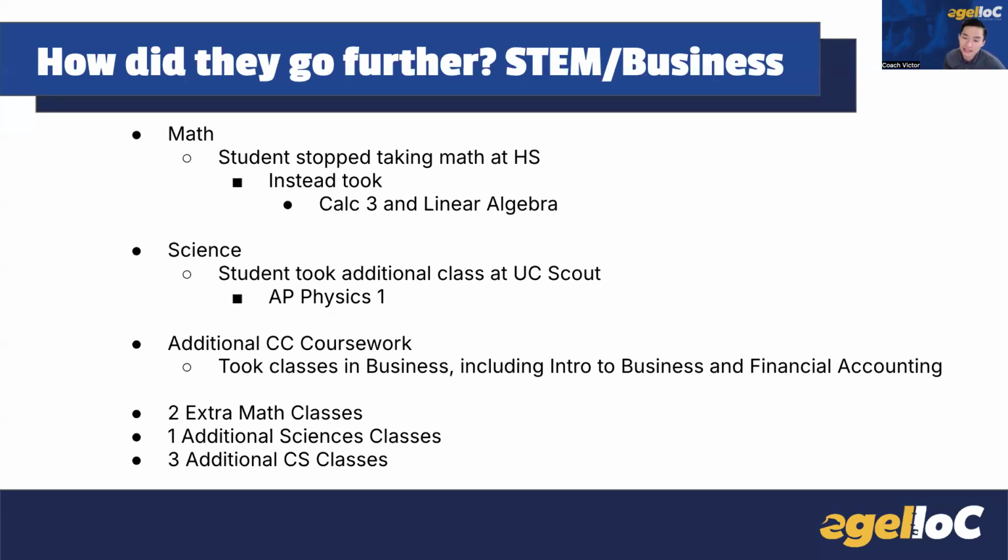And then the science courses, this particular student took an additional class on UC Scout. They put AP Physics, and that was a fine course to take. It just showed that they had differentiation in their schedule. Meaning, again, it's really about how you diversify your academic rigor, how you stand out against your peers, and the way to stand out against your peers is to take the courses that they haven't taken before.